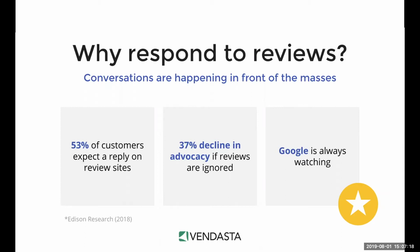It's also important to remember that customers aren't reviewing businesses for their health. They're taking time to review a business because they want to give a compliment or to voice a complaint. And it takes time for them to do. For positive reviews, it's a cheap form of marketing for a business. But what's more impressive than a rave review? A business that actually responds to it. In fact, 53% of customers expect a reply. Meanwhile, businesses that ignore complaints can experience a 37% decline in customer advocacy. And customers and potential customers are always taking stock of your business in the most digestible and easy to obtain way that they can, which is through other people's reviews on the internet.